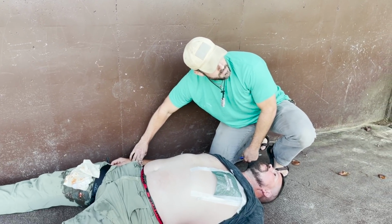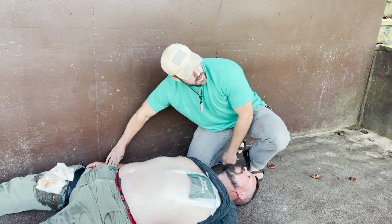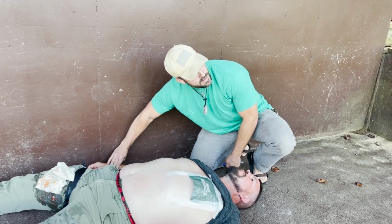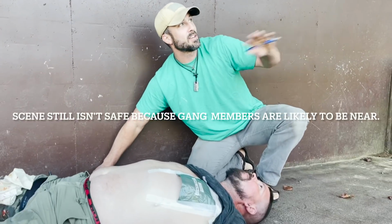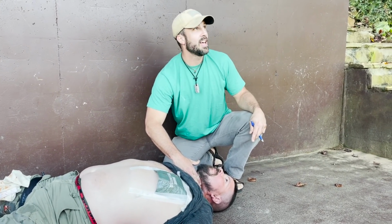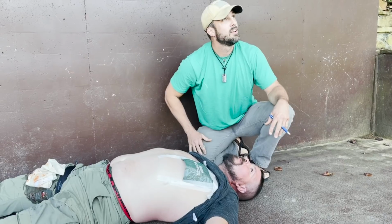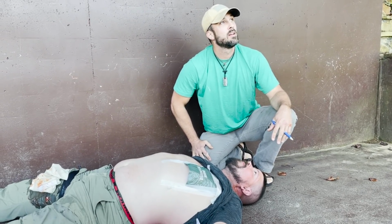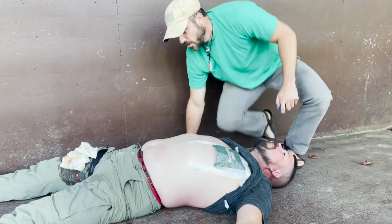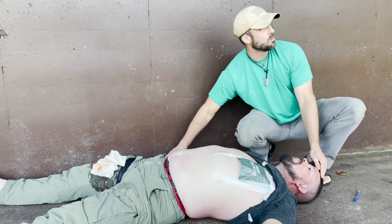EMS has been called, but they are a quarter mile away because they are told to stage there until the scene is safe, which it's not. You risked your life, so I need to keep a lookout. He's got his head on a swivel. All right, so I'm checking his pulse. Somebody hasn't finished the job yet, so there might still be trouble around. Okay, so I'm keeping my head on a swivel, checking his rate, and monitoring him the whole time.